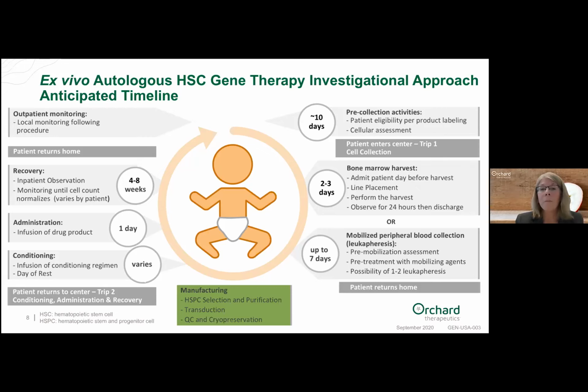The patient at this time is at home, managing as they would otherwise manage. At the manufacturing facility, the time for this collection, transduction, and quality control cryopreservation process, this could take anywhere from several weeks to a few months. So it could be, depending on the disease state and the need, it could take a few months' time that the patient's at home. Once the treatment center receives the cells back, then the patient is called back in. We want to make sure those cells have safely arrived back before we do anything more with the patient.